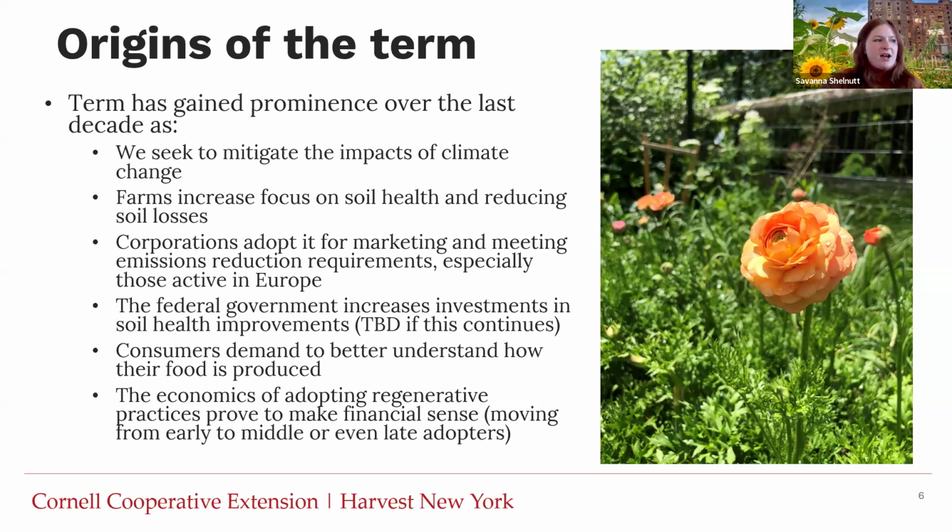Additionally, consumers are now demanding to better understand how their food is produced. People are more interested in what's actually going on the farm, where their food's coming from, and also the farm where their flowers are coming from. And the economics of adopting regenerative practices prove to make financial sense.